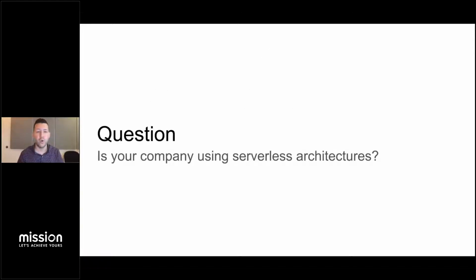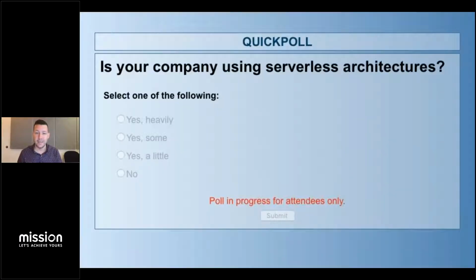So I'm curious real quick, if anyone here is actually using serverless architectures yet. Lambda was only introduced a couple of years ago, 3-4 years ago, and I think I've seen quite a lot of traction. So I'm curious to see with the attendees here, how many of you are using serverless architectures? Great, thank you all for answering very quickly and getting a lot of engagement here. It's awesome to see the data flowing in. Great, okay. Let's go ahead and see the results now.